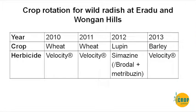The crop rotation for wild radish was wheat, lupin, barley starting from 2010, and we used Velocity in 2010, 2011 and 2013, and in the lupin crop we used simazine, just one rate. In the herbicide treatment plots, in the untreated we didn't use simazine, and it was followed by a Broadstrike mixture. Just to mention here, in 2010 we didn't have much weed in the plots, so we decided to repeat the crop and the herbicide in 2011. That's why you see the 2 wheat crops there.